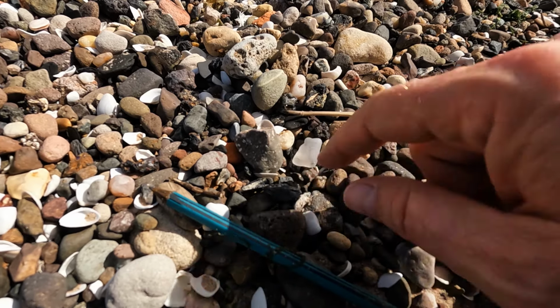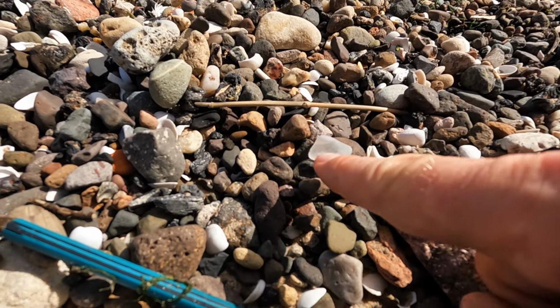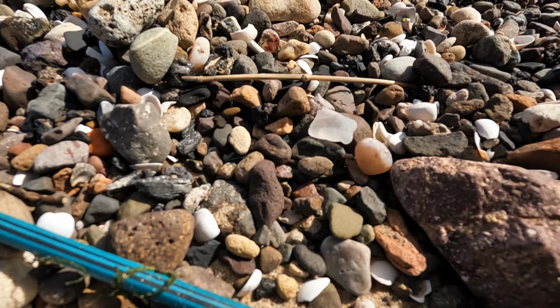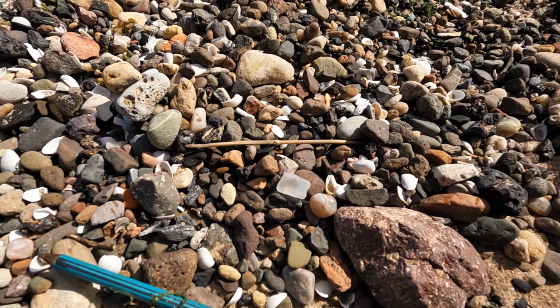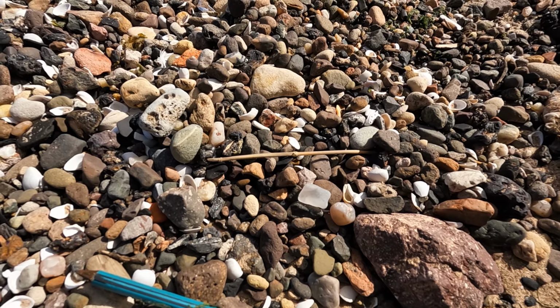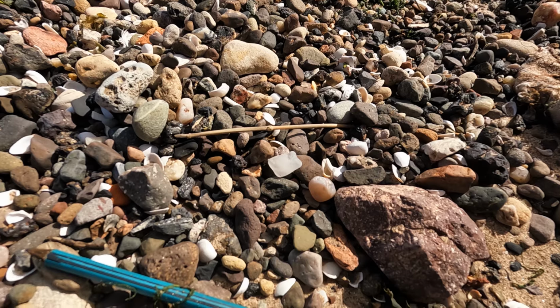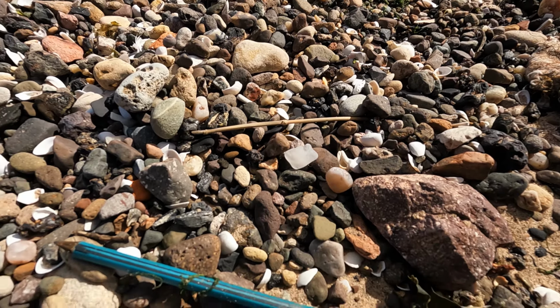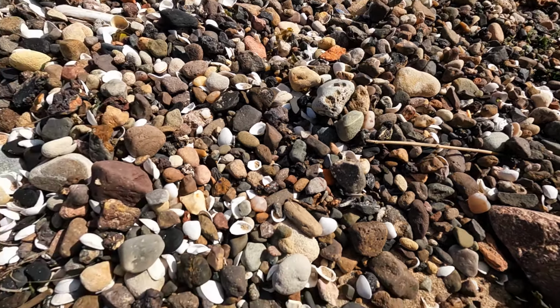Now what's this? This is a wee nugget. You can see there's a wee cleft in here. Now I'm not sure what that would have been. Could that be a bit of a cod bottle maybe? It's really thick and chunky. Nicely frosted, a beautiful wee nugget of sea glass. So I shall take that along, and of course my Star Find of the day.